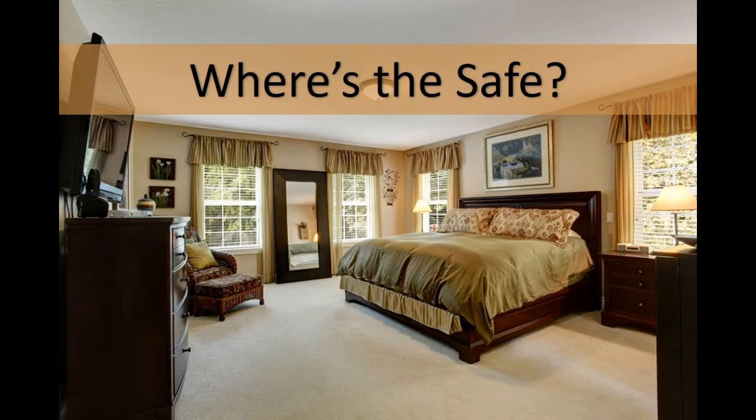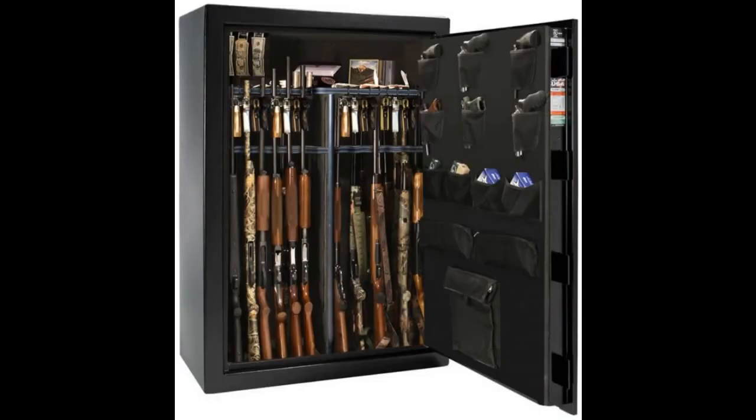Of similar importance is the placement. Where are you going to place your safe? It has often been said the only safe that one cannot break into is a safe that cannot be found. So proper concealment here is key. Hey, that's all great, but what does that mean for me? Should I have a gun cabinet or should I have a gun safe?